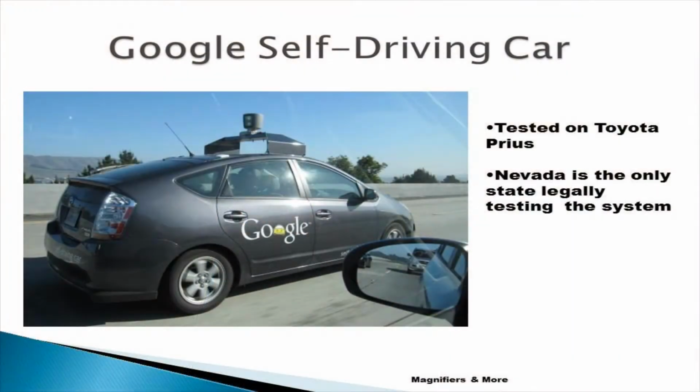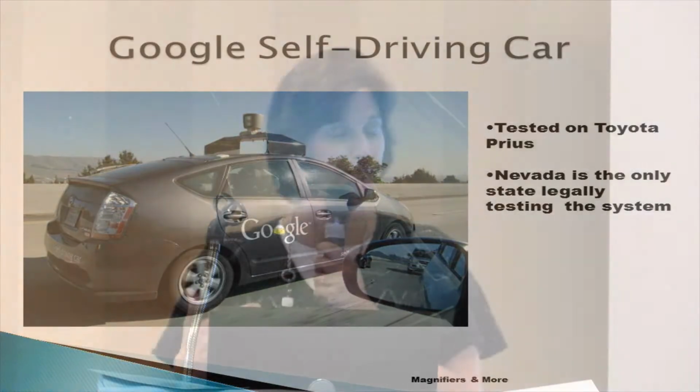The Google self-driving car. Now this actually exists. It's been on the news recently. There is an article in your packet of information that you got in the support site newsletter. There is actually an article that was written about the Google driving car.